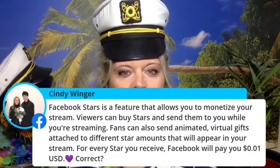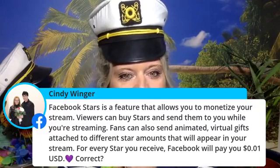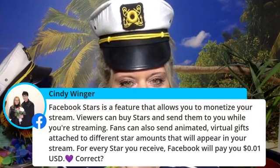Facebook Stars is a feature that allows you to monetize your stream. Viewers can buy stars and send them to you while you're streaming. Fans can also send animated virtual gifts attached to different star amounts that will appear on your stream. For every star you receive, Facebook.